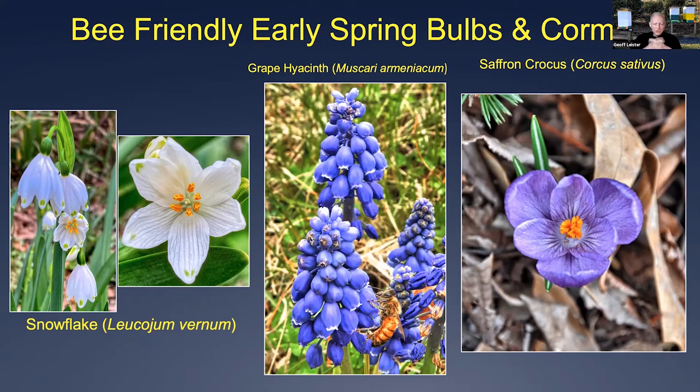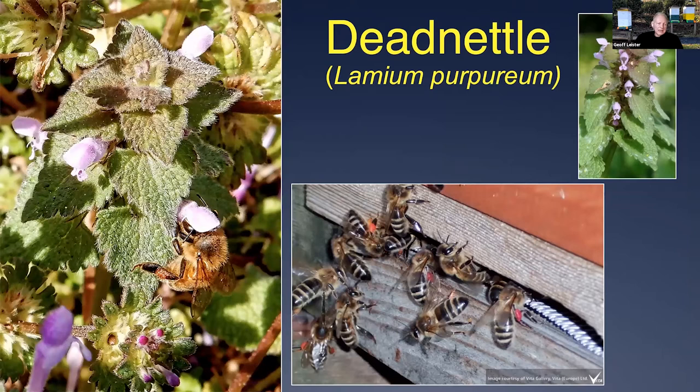Dead nettle is another one that's a great source early on. Most people hate this plant, but it does have quite beautiful flowers, a member of the mint family. Bees love it. It's an early plant that they can visit, and you will notice that they have red pollen. You look right around here on the back of this leg. There's red pollen there. So as a beekeeper, we kind of monitor the front of our hive, and a lot of times we can tell by the color of pollen being brought in on the back legs what plant they've been visiting.